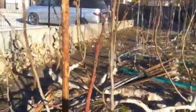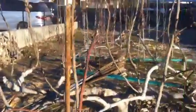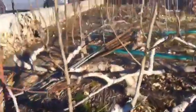But why I first noticed these figs is because on the floor, oops, tripping myself up there, on the floor there's all these iron rods. But obviously I can't take these iron rods because they use them. So when the trees start to grow, they use them to support the branches.